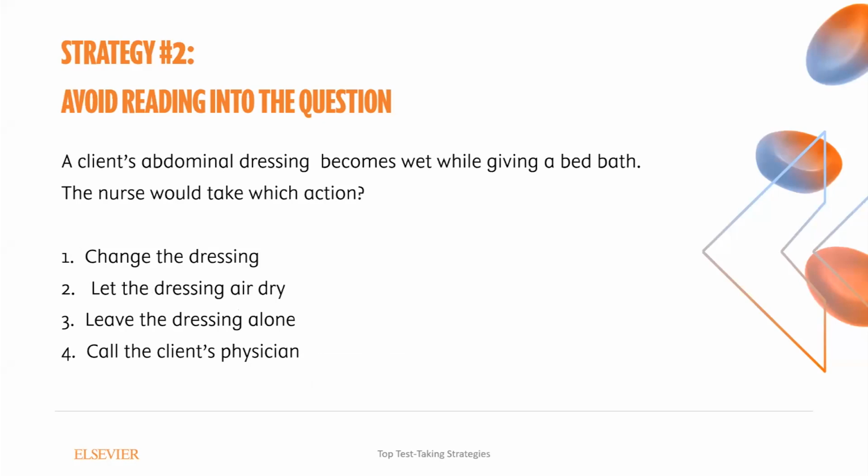So I'll turn this over to Angela. All right, so let's take a look at this question. I'll read it to you first. A client's abdominal dressing becomes wet while giving a bed bath. The nurse would take which action? 1, change the dressing. 2, let the dressing air dry. 3, leave the dressing alone. Or 4, call the client's physician.